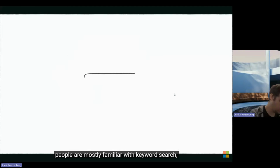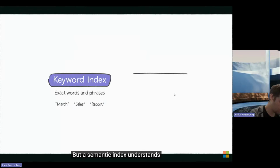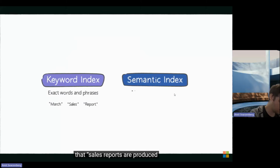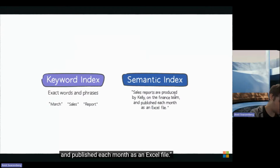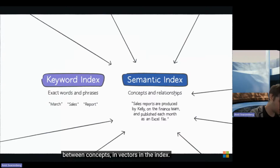Today, people are mostly familiar with keyword search, which relies on exact words and phrases. So when you search for March sales report, you get a list of documents that include exactly those 3 words. But a semantic index understands that sales reports are produced by Kelly on the finance team and published each month as an Excel file. And it encodes all of these concepts and relationships between concepts in vectors in the index.